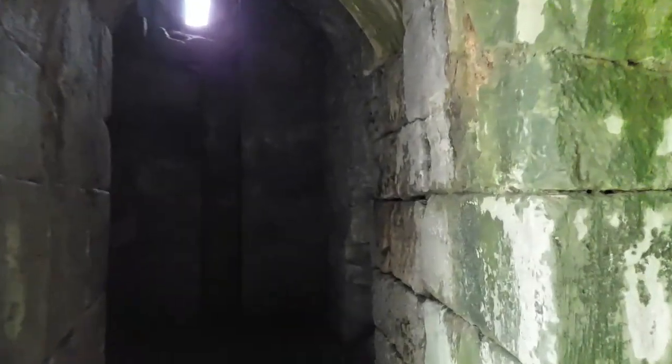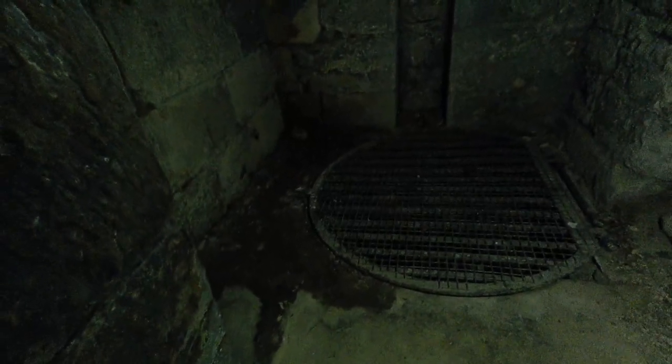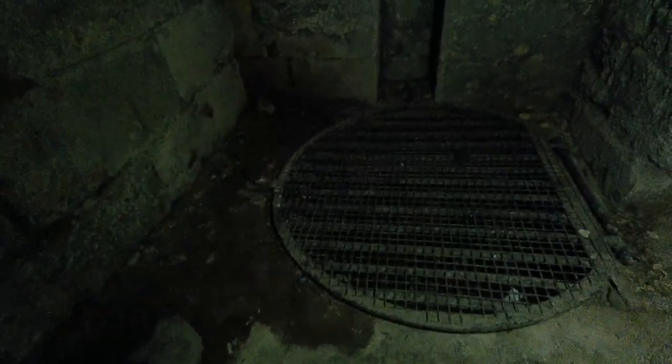The well room, with hoist, socket and conduit providing water to the kitchen. I'm using the light on my phone here just to show you this well, which is inside the main keep. And wells, of course, would be essential to any castle under siege. And it's probably the reason why the castle is here, but it's the reason why most castles are where they are.